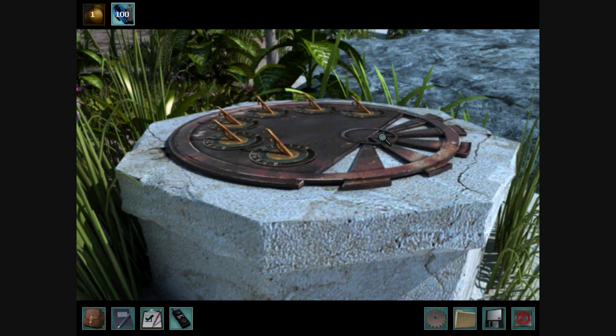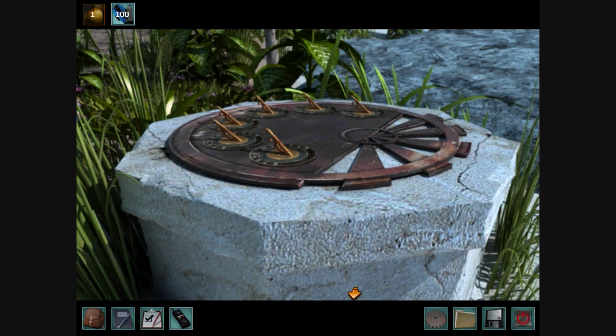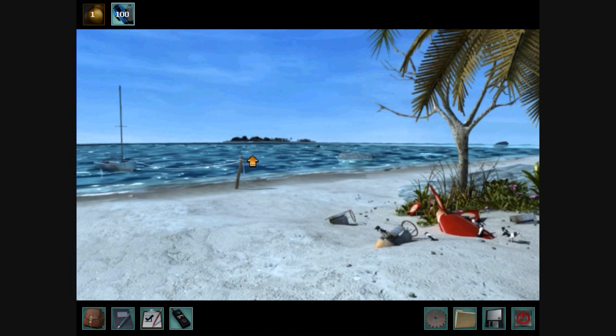What's that? Atocha. Atocha. I'll bet that's the galleon El Toro mentioned. The one that sank. All right, way to go, Nancy. She's solving the puzzles for me.